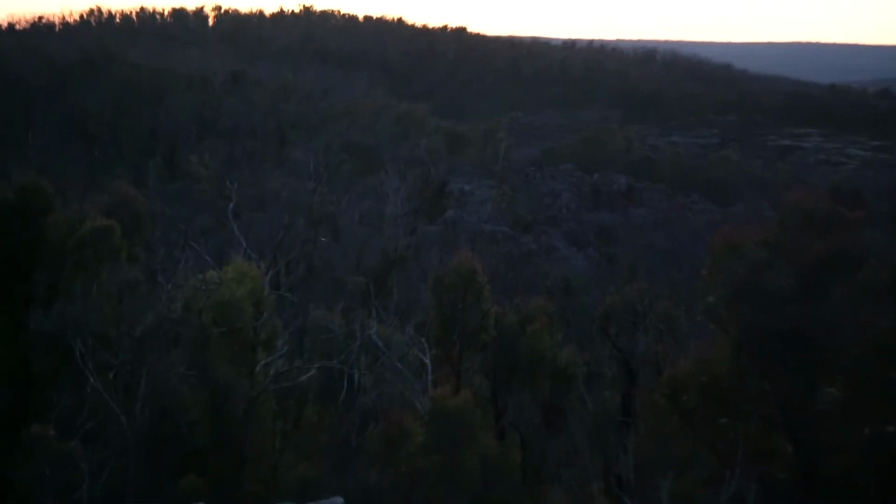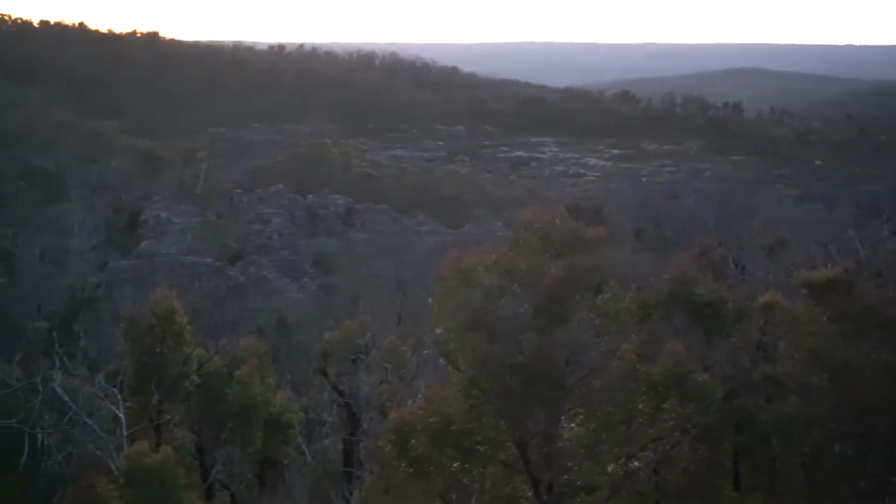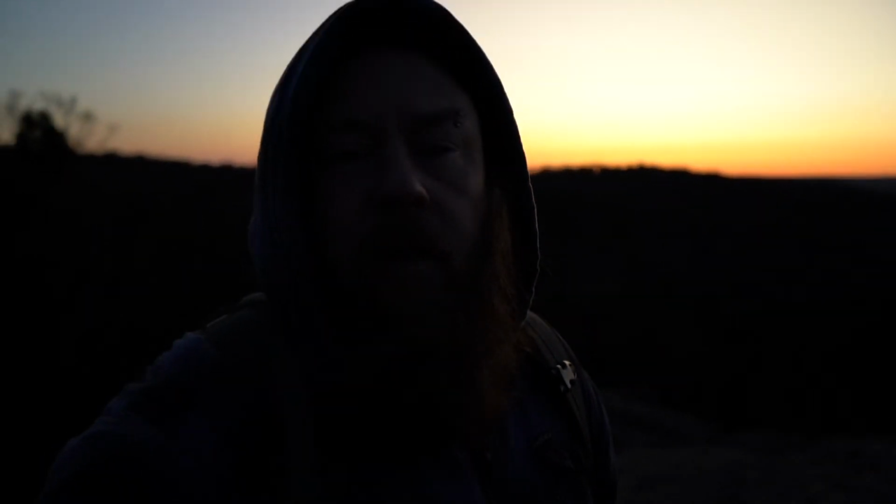but I'm just going to wander up to this lookout and catch the sunrise. It's probably too dark to tell, but there's some really cool sandstone pagodas just down there. Anyway, I'm going to put you down and get out my camera and grab a few images.